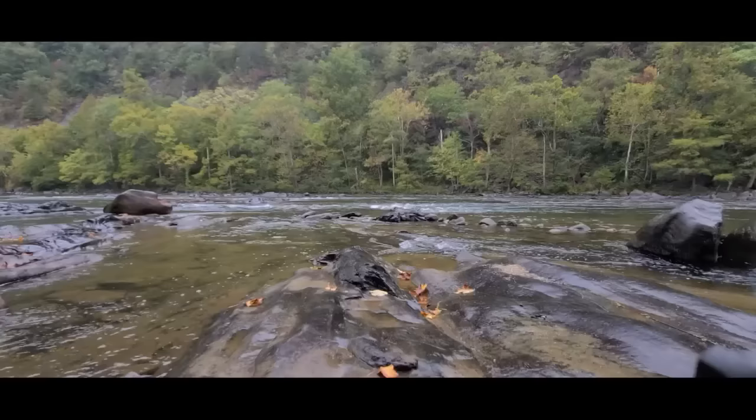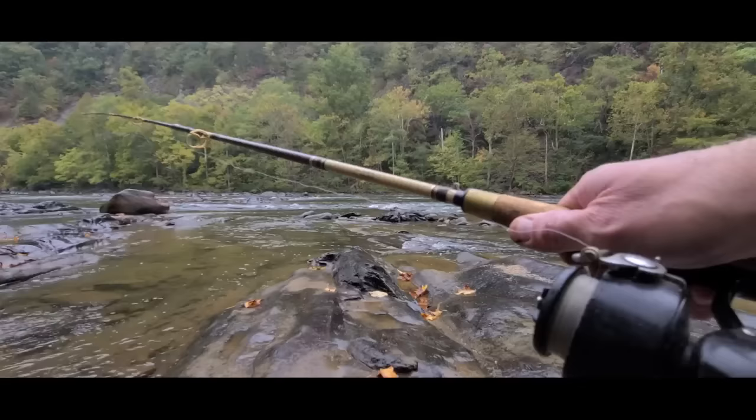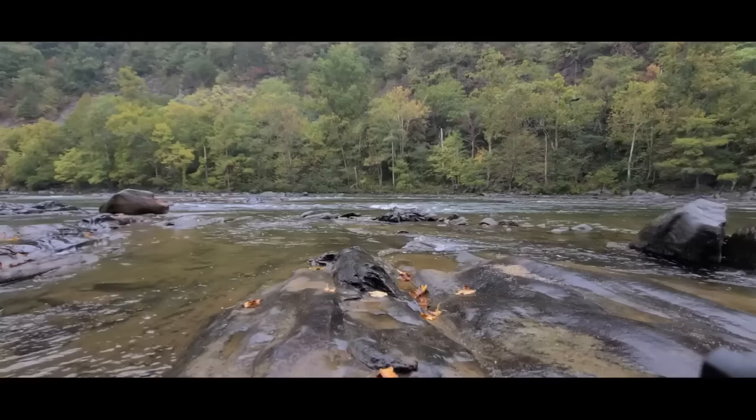Yeah, I can't promise you anything. This rod and reel ain't been used in years. It's a South Bend rod, and it's a 1971 Abu Garcia Mitchell reel. There ain't nothing plastic about that. But let's get it out and cast out. Now again, I'm not promising nothing.